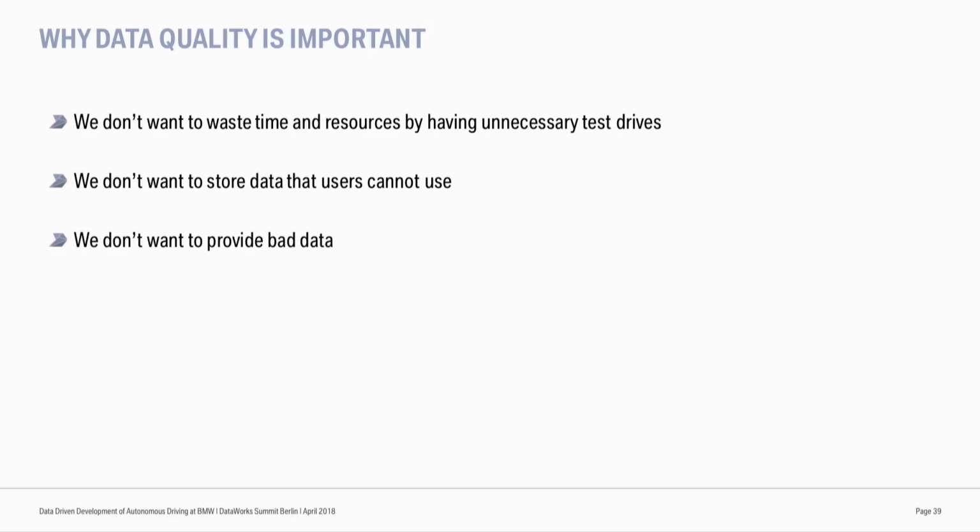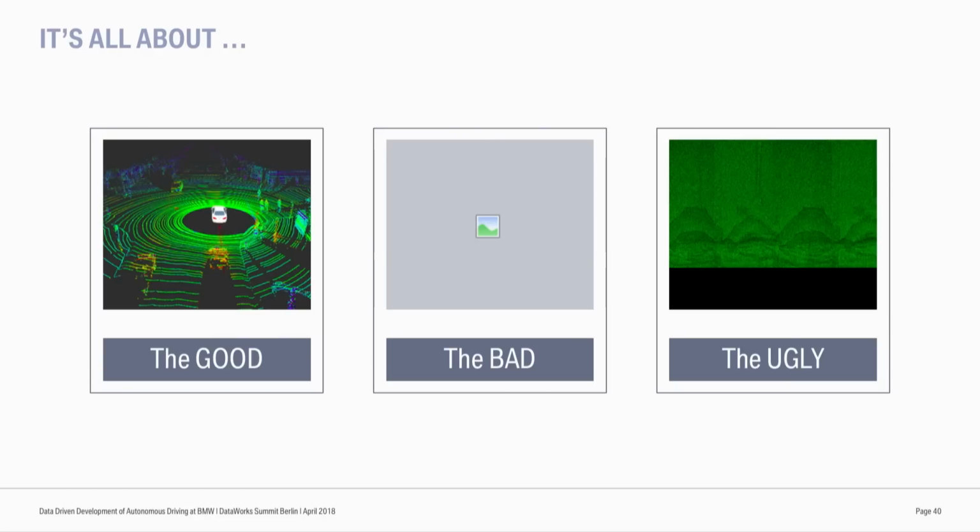Another thing is that we might have no errors at all, the data is valid, but it might not be interesting for anybody. So there's no sense in keeping this data here. It will just create a problem, and we will not gain anything. And at the end, it's all about the good, the bad, and the ugly data.